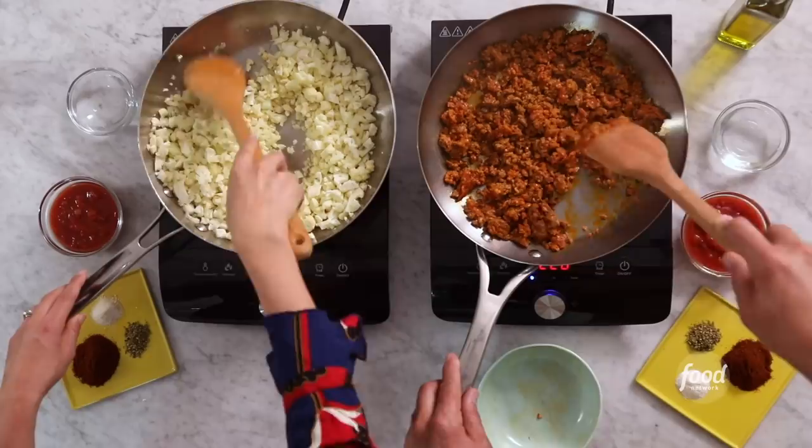And we're going to have a little margarita to go with it, too. Ooh, who's making those? Do we have a bartender? I think we have a mixologist.